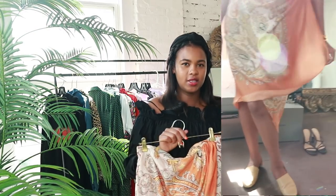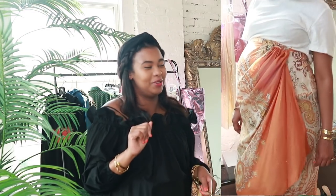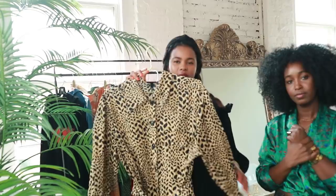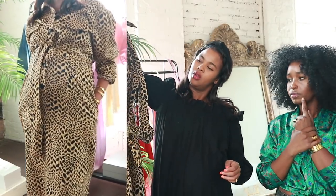I bought it for the last couple of months of my pregnancy because it's getting hot, y'all. And she still needs to be cute. I got this from WhoWhatWear Target. It's basically a wrap.